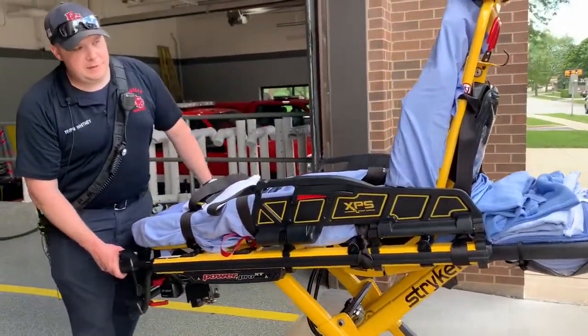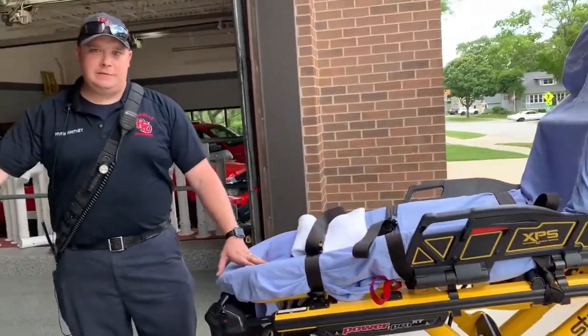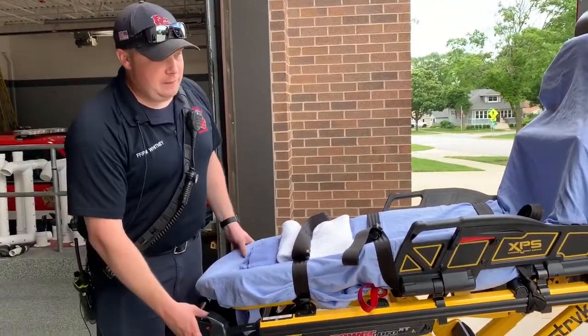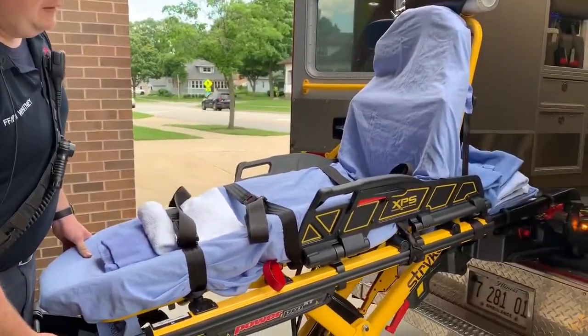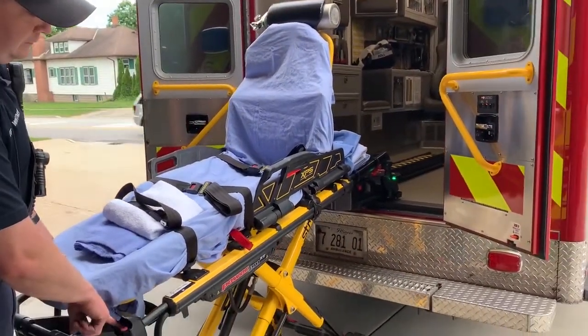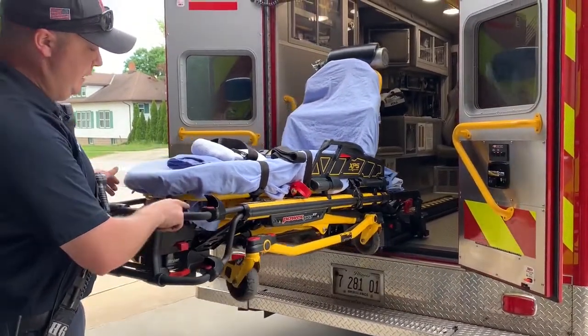And that's the opposite, but the same to go inside. So you take it out, we go into your house, treat you, put you on the cot, and we bring you back into the ambulance so we can take you to the hospital. Bring it back in. Once my lights are green, it's ready to go. Hit another button. Thumbs up. Slides on back in.